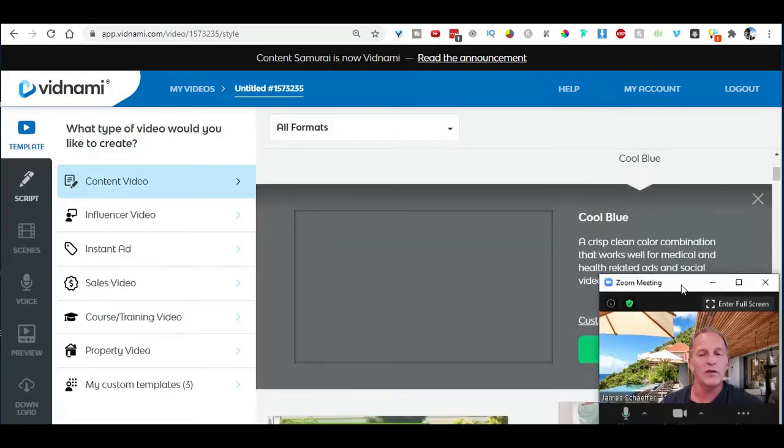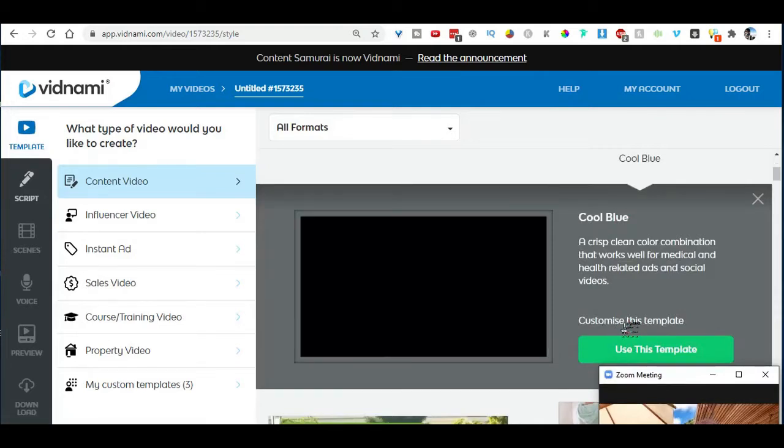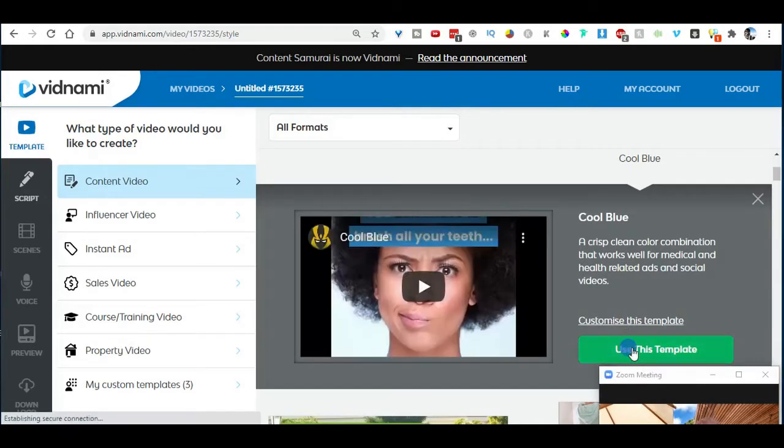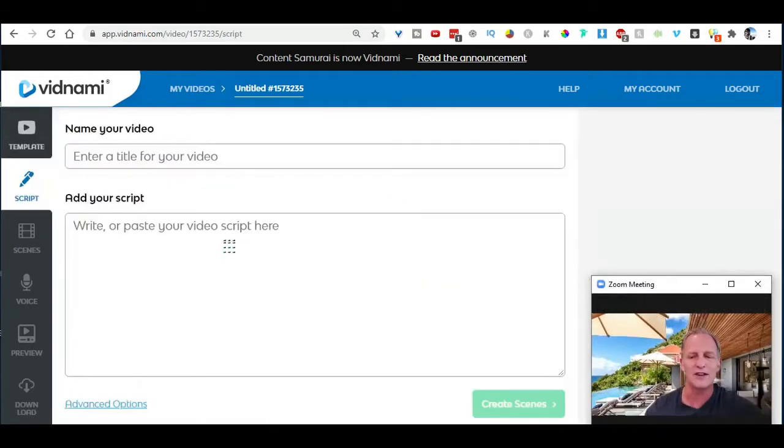Now it's also going to say, do you want to customize this template? You can change the colors, the font, any of those things. That's great. I'm just going to use it as is, so I'll make it as easy as possible. So here we'll title it. I'll go Facebook demo. And I'm going to take my script and just copy and paste it in here.